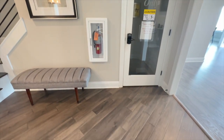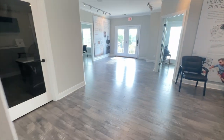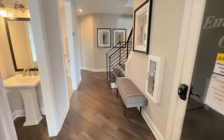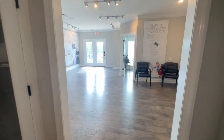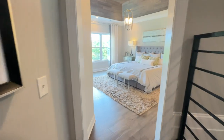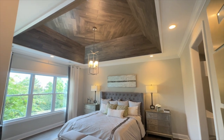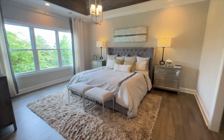Now, this room would be completely different. You would have like this entry, but this right here would be your garage. So imagine it's your garage and you're walking in. So to the left, you would have your restroom, your half bath that's there for your guests. Right here, you would have a coat closet next to the garage, and then again, your laundry room and your stairwell. Now on the opposite side of the stairwell, this is your primary bedroom, main bedroom, master, whatever you want to call it. This would be your bedroom.